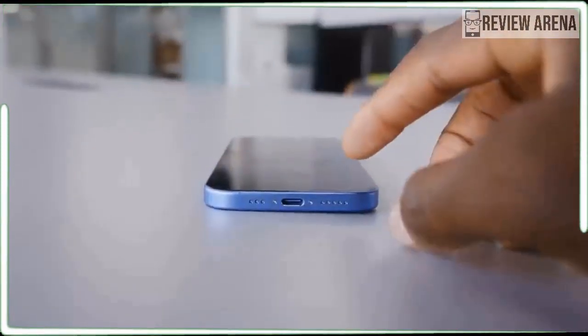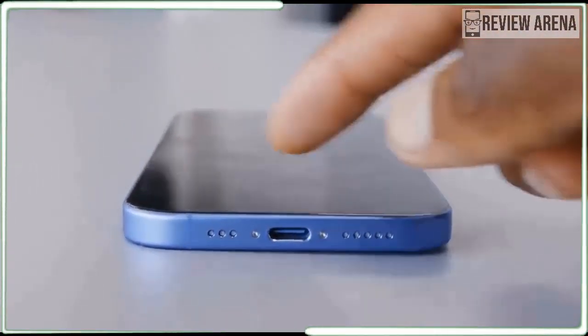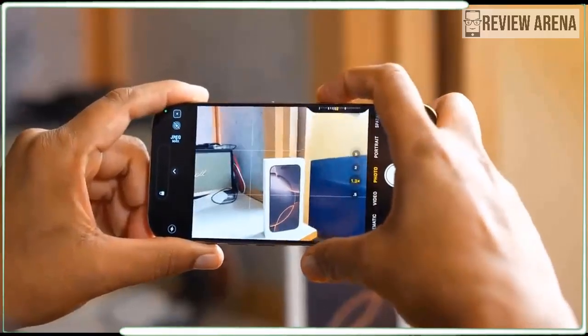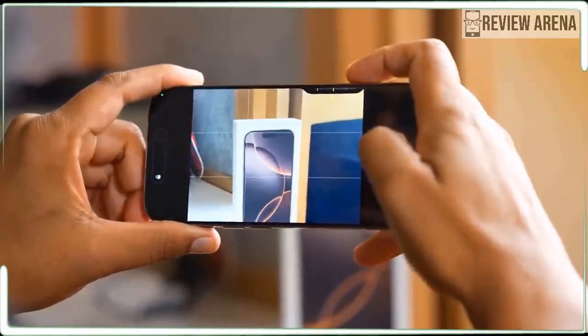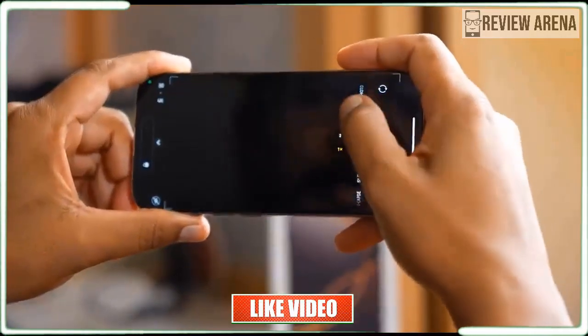I found it easy to launch straight into the camera and I like that you can press and hold the camera control to record a video. Though, if you take your finger off the button, the video stops. I wish you could customize that.